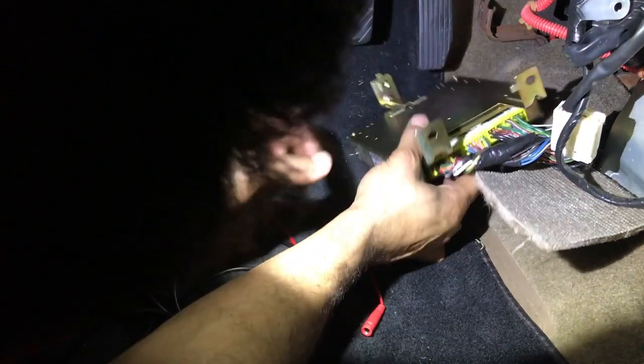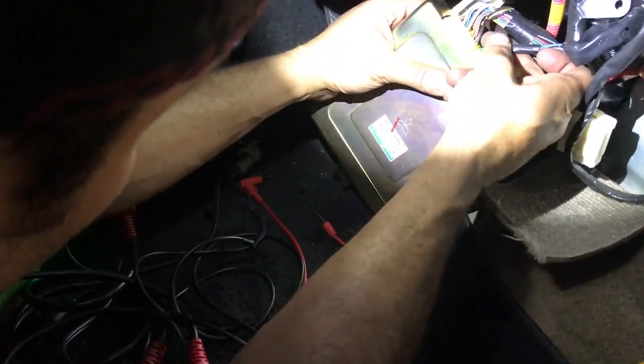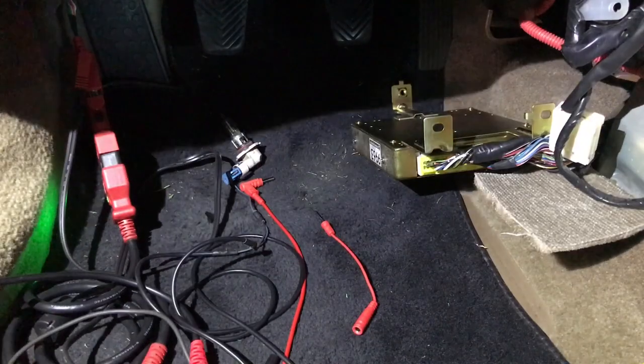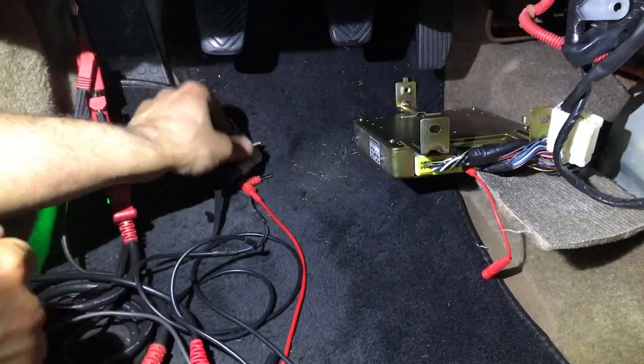And our pin color is blue-green, sorry. Yeah, blue-green, pin 108, and pin 108 blue-green is next to blue-white. So blue-green and blue-white. These are my two cables right here. So these two right here are the ones I need. So I need the one with the blue-green. That's our pin 108. So blue-green should be this one, and that should have power with ignition off.